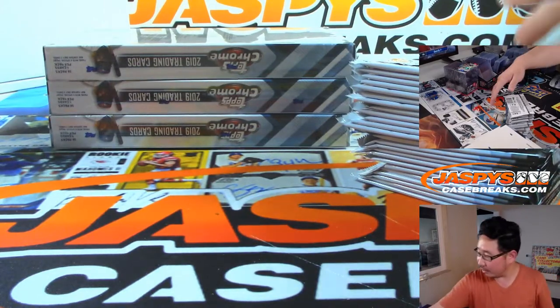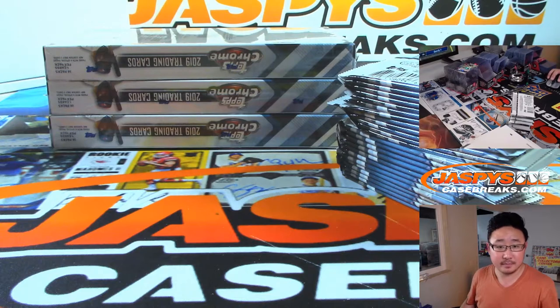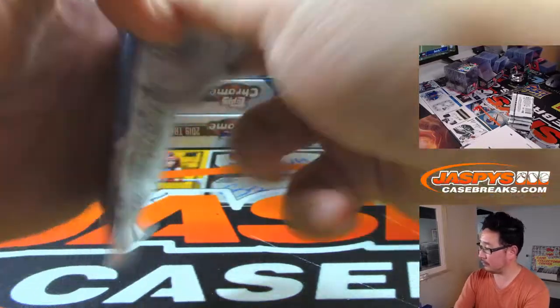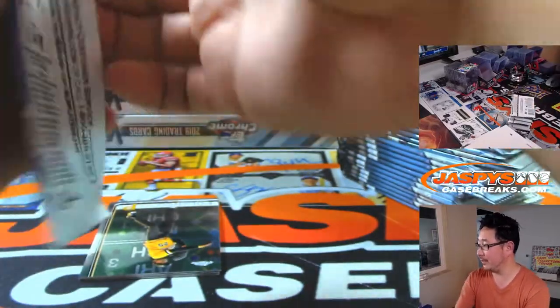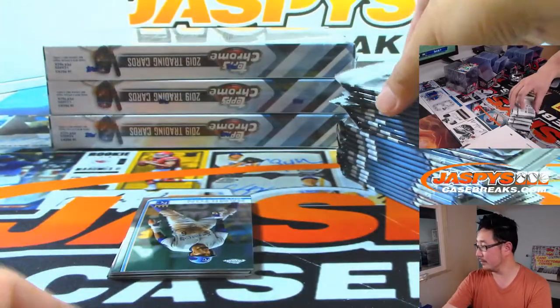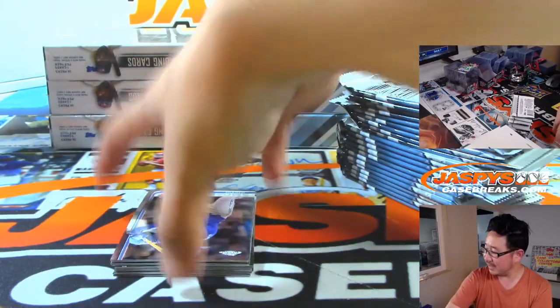Oh, Drew Lock in for the Broncos. First throw is a wobbly pass, deep, incomplete. That was second and seven.